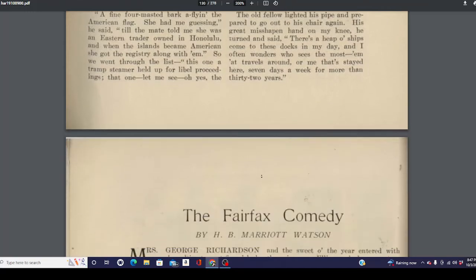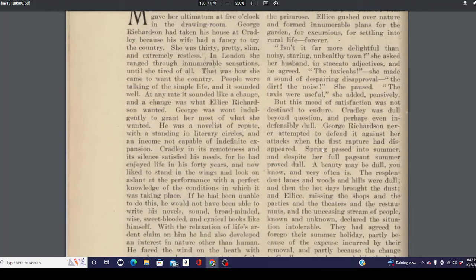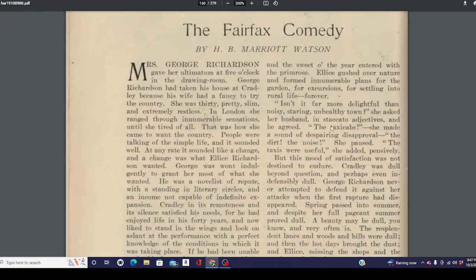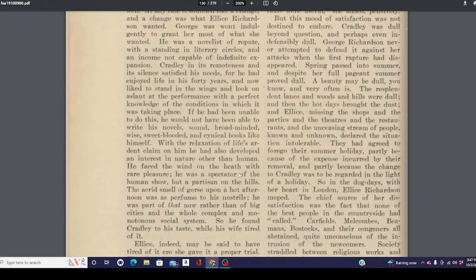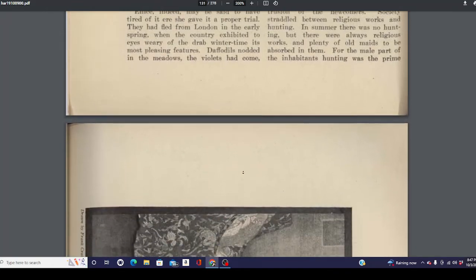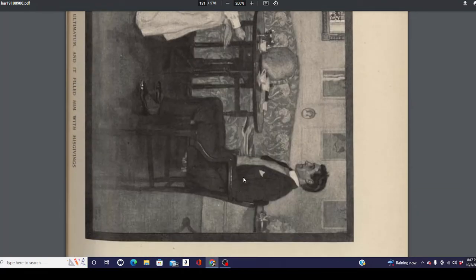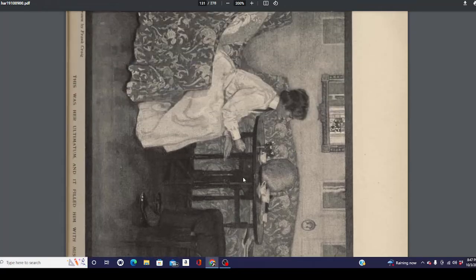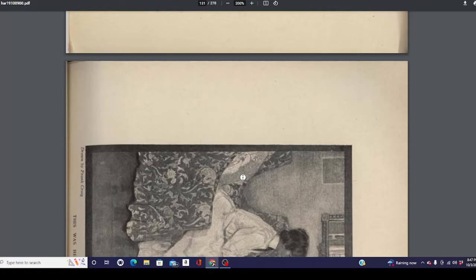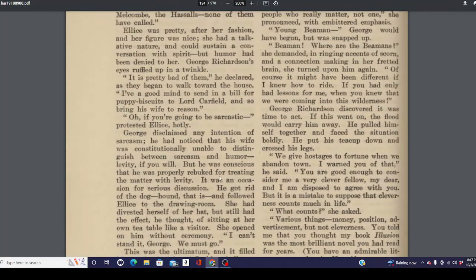Very interesting. Before the days of political correctness, I would have much liked life better then in that regard. I hate political correctness. It irritates me. Let's see. The Fairfax comedy. Is there any other words that we should be on the lookout for? And so far, so good. And we have a picture sideways. This was the ultimatum, and it filled him with misgivings. Interesting. All right. Let's continue to go. And go we will. Wait, do we see any other really naughty words in here? Let's see.